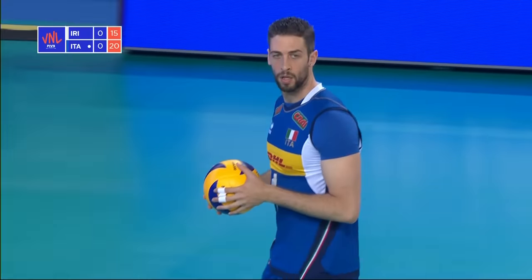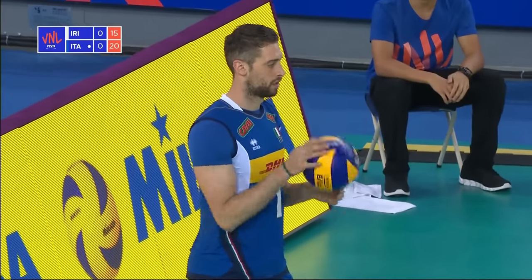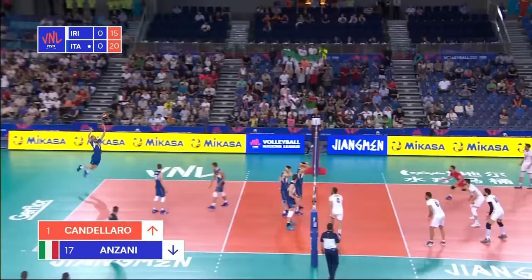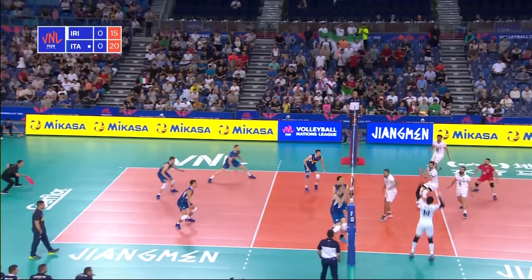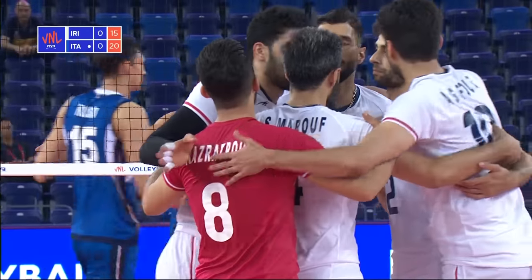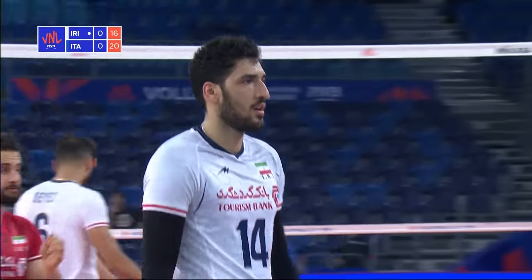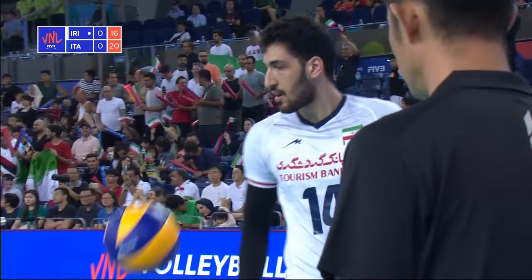Going into the middle blocker rotation, another from Trentino. 30-year-old Candelaro. Down it comes from Manabi. Wing side. All of a sudden, he's become a key protagonist here, Mohamed Manabi.